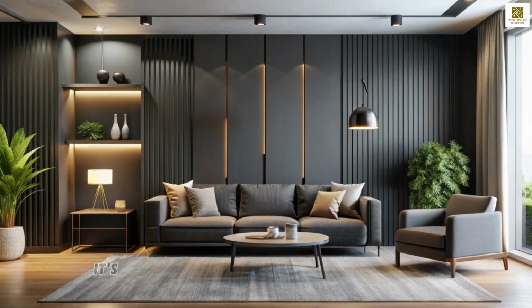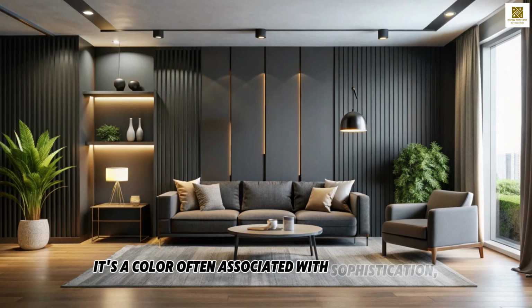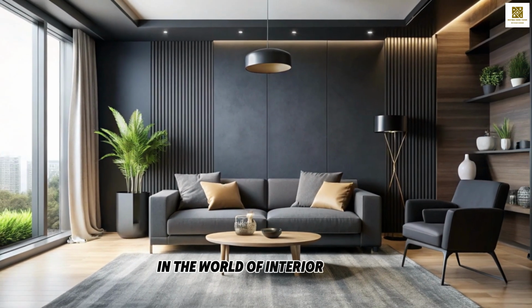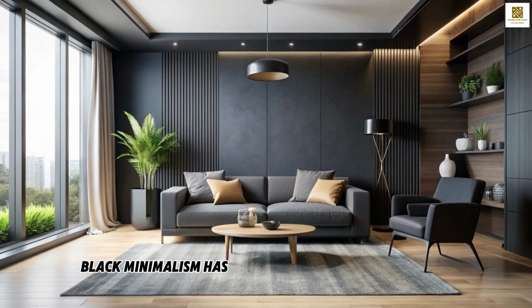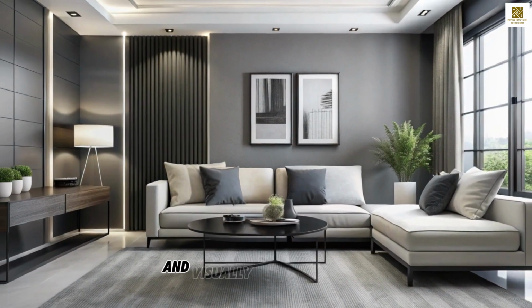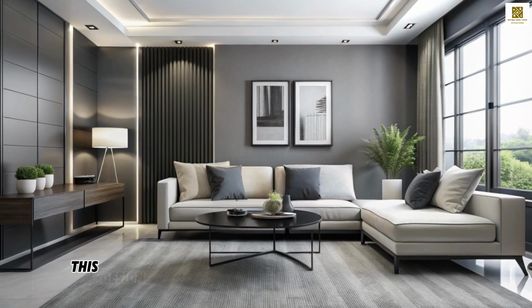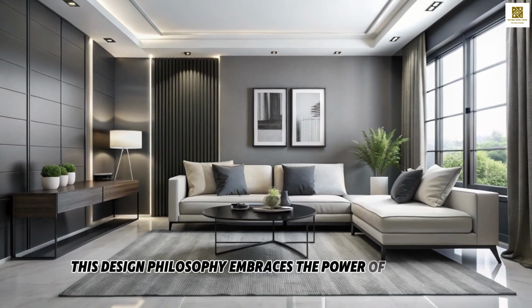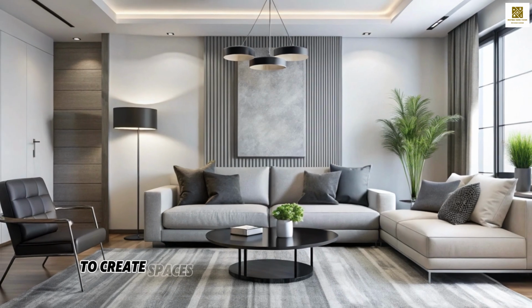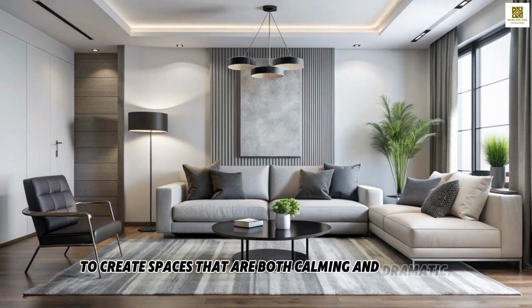Black. It's a color often associated with sophistication, mystery, and timeless elegance. In the world of interior design, black minimalism has emerged as a captivating trend, transforming houses into serene and visually striking havens. This design philosophy embraces the power of simplicity, using a restrained color palette and clean lines to create spaces that are both calming and dramatic.